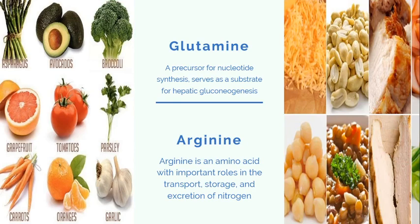So first, glutamine. Glutamine is a precursor for nucleotide synthesis, serves as a substrate for hepatic gluconeogenesis, and is an important nutrient for the renal handling of ammonia. It is also an important fuel source for cells that rapidly divide, including GI epithelia, lymphocytes, fibroblasts, and reticulocytes.